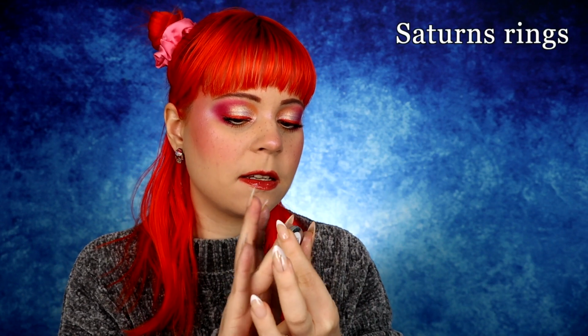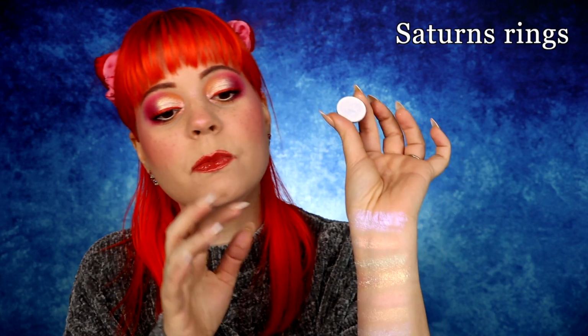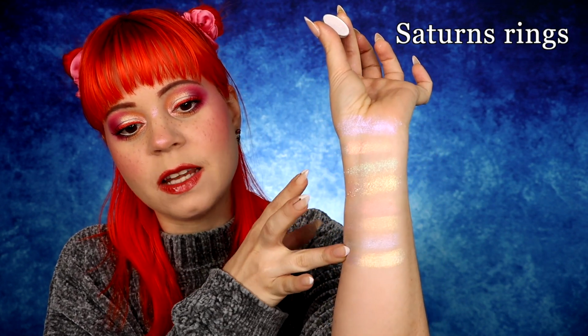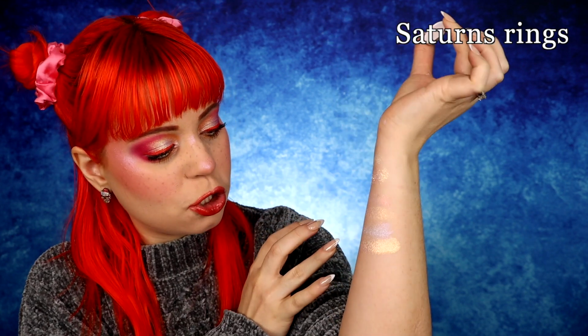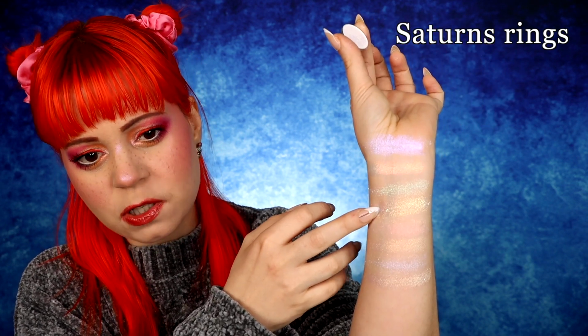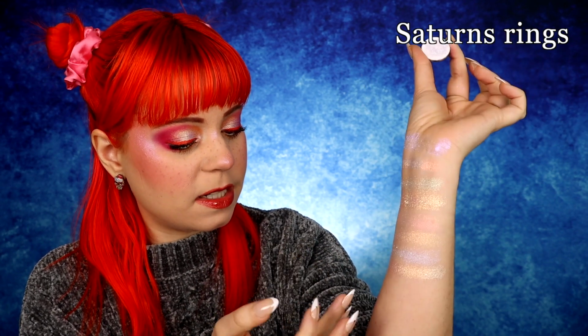So the next shadow here is the one called Saturn's Rings. Ooh, that is very intense. That is more like the second one that I swatched. Let's see if I'm right about that when I swatch it out. Yeah, definitely. This is very, very intense and metallic. I love that. That is so pretty. Honestly, it reminds me a lot of this one and the shifts, but the formula is quite different in that this one is way more glittery and this one is way more metallic, but color-wise, they definitely look similar.